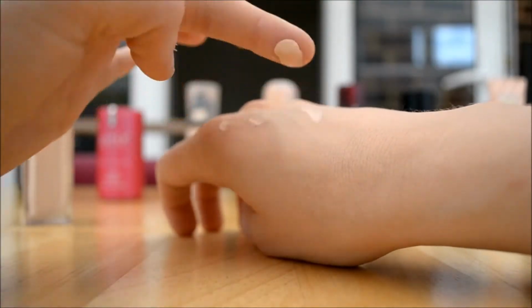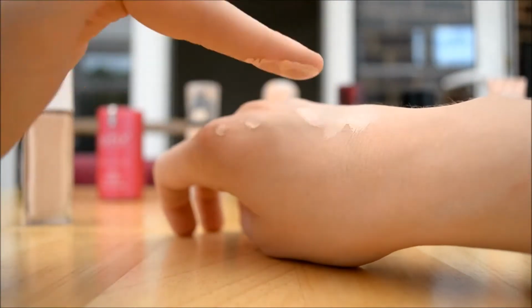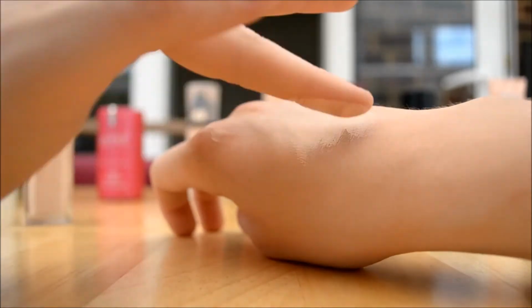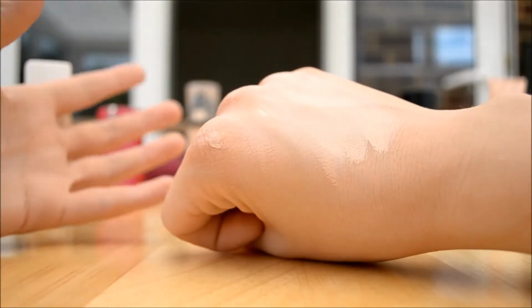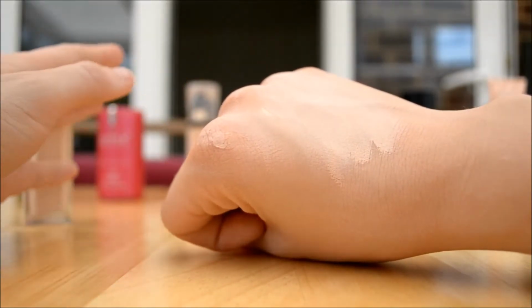It's very light, like a very pale colour, but it doesn't make you look white. As you can see, it's almost white, but it's not white. It's a very light, you know, very light skin colour.